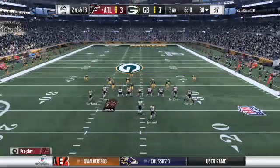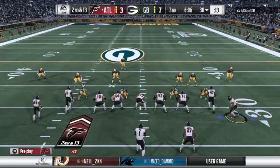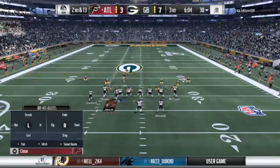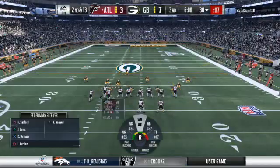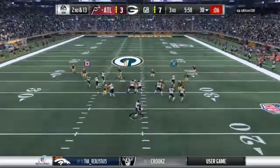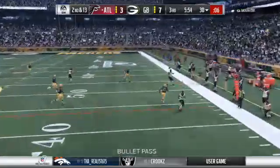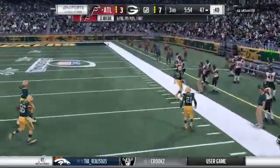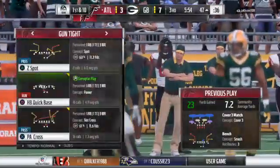So the D-line's going to spread out. They'll bring a receiver in motion left. No. Check. Patriot. Detroit. Looking to throw on 2nd down. Webb, and he is out of bounds on the other side of midfield. 23 yards on the play.